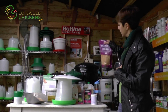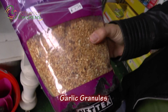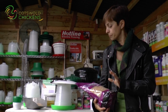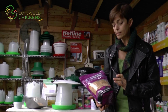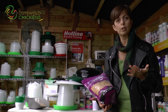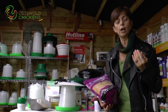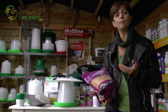And things like garlic granules. People say, if you add that to the feed, will it not smell like some sort of Italian restaurant down in a chicken run? No, it won't. You don't need to add that much. Now, these are garlic granules. You can get garlic and mint, which is like an equine feed. But what that does is it's very good for deterring bugs and lice on the birds, because if you put it in horse feed, which is what this is made for, or dog feed, it helps to deter lice and fleas from biting them. But it's also a very good antiviral and antibacterial.